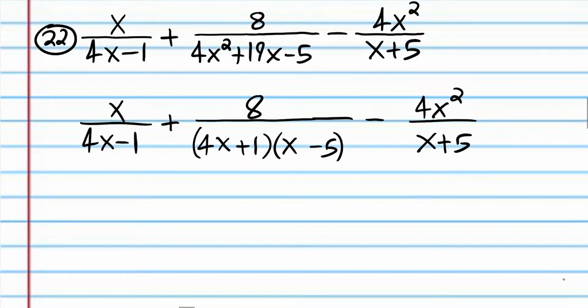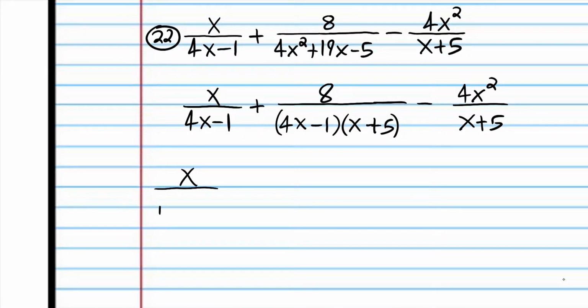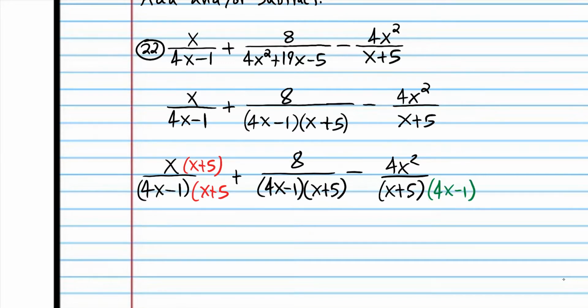Also, we have an x plus 5, so it's probably going to be plus x and minus 1. Let's just see for sure. So F, O, I and L. 20x minus x is 19x. So we got it. We got our 19x up here. So now that we factored, we can see what to do to get a common denominator for all these fractions. I'm going to multiply both sides of this fraction over here by x plus 5. And I don't need to do anything with this middle fraction. That's got all the factors in the denominator that we need. But with this fraction over here, I'm going to multiply both sides by 4x minus 1. And at this point, you can see that we now have a common denominator.